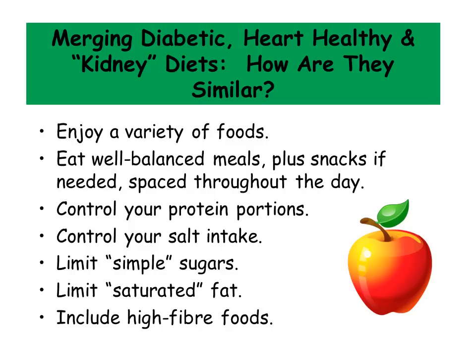While merging the diabetic and heart-healthy diet, it is also important to limit simple sugars, such as added sugar on cereal, in your coffee, jam, syrup, pop, candy, etc. Limiting saturated fat by choosing low-fat dairy, avoiding fried foods, trimming skin off of meats, and changing cooking methods which use little fat, such as broiling and grilling. And incorporating high-fiber foods, such as oatmeal and other grains, peas, corn, raspberries, blackberries, apples, and pears with the skin on, and even popcorn.